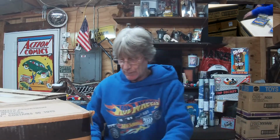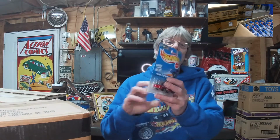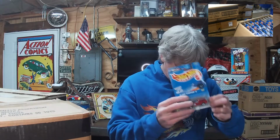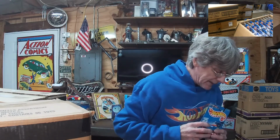Here we are with this case of Hot Wheels that I really wanted to show you. So these are the China cars. You kind of had the flame stopper, that was one of them. Here's a major one, I got maybe half a dozen more of these. The London bus. That was in this China case.